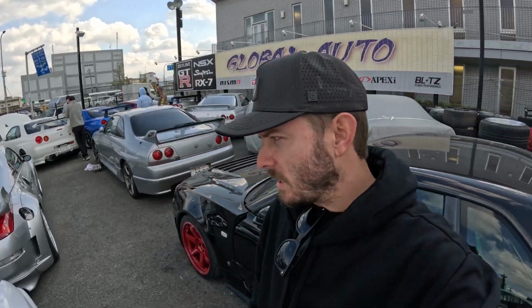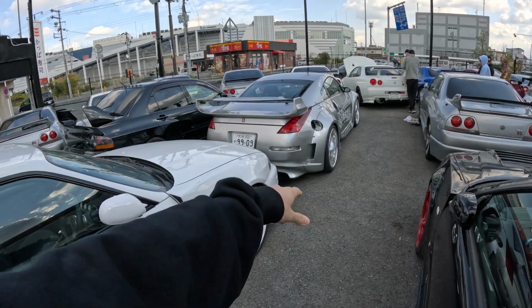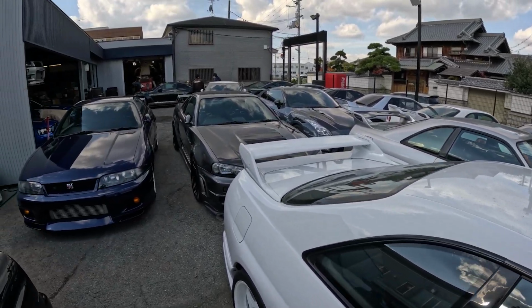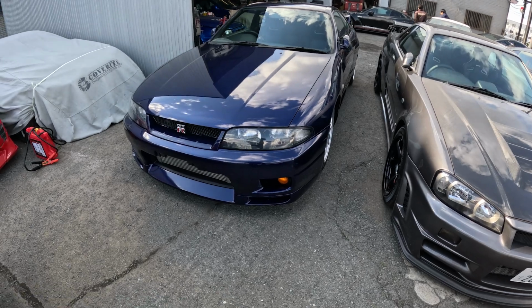Global Auto Osaka, and I suppose GTR heaven. We're absolutely surrounded in GTRs. There's an 8.6 over here, a Veilside 350Z. There's a guy over here from America doing a pre-purchase inspection. As you can see, there's cars absolutely everywhere, and they're all top tier, ready for sale and export.